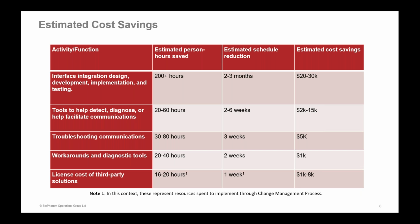Plus you have to create new custom diagnostic and help tools to manage the system, and that's usually an additional effort. It takes a few weeks, and then you've got to troubleshoot communications and come up with workarounds, diagnostic times, and then on top of all of this, and we don't even have it here, you've got to manage and lifecycle manage all that configuration you've created. So there's significant savings both on the front end and throughout the life cycle of the control system from following a standard approach such as this.